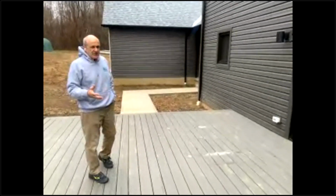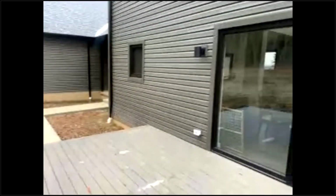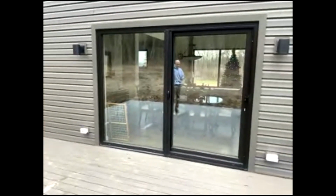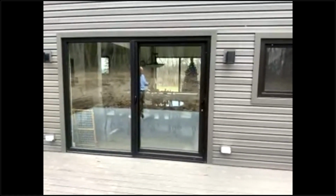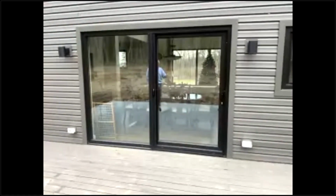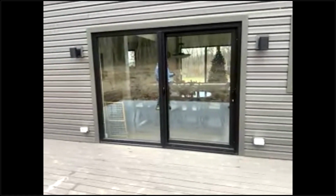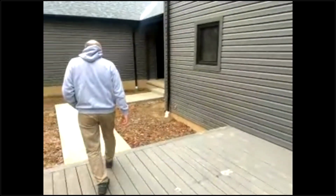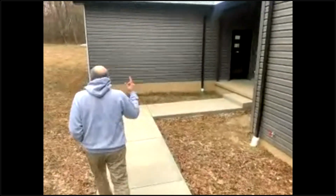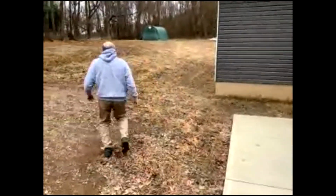We used passive house, triple pane, argon filled windows everywhere, including this patio door, which is actually kind of unique. It's actually a passive house patio door. It does swing back and push in like a plug to seal and to close. So I think we're going to head back inside now. Oh, wait, one more thing.